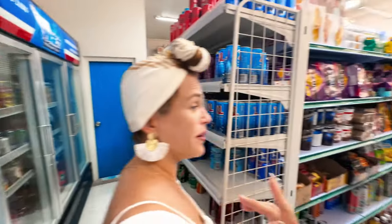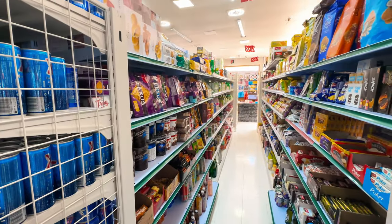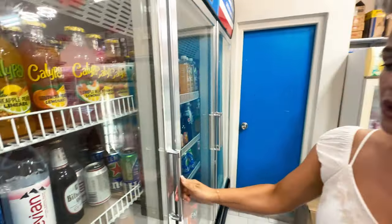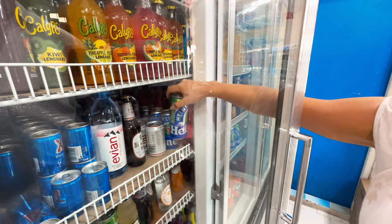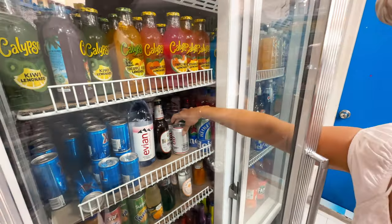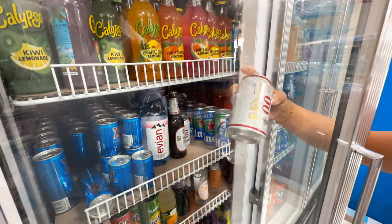But this is a cool supermarket because it has a little bit of everything. Since you're on a local island, you're not allowed to drink alcohol, but you will find Heineken. However, it is zero alcohol. Yep. And there are some other beers. You can see 0.0. Yep.